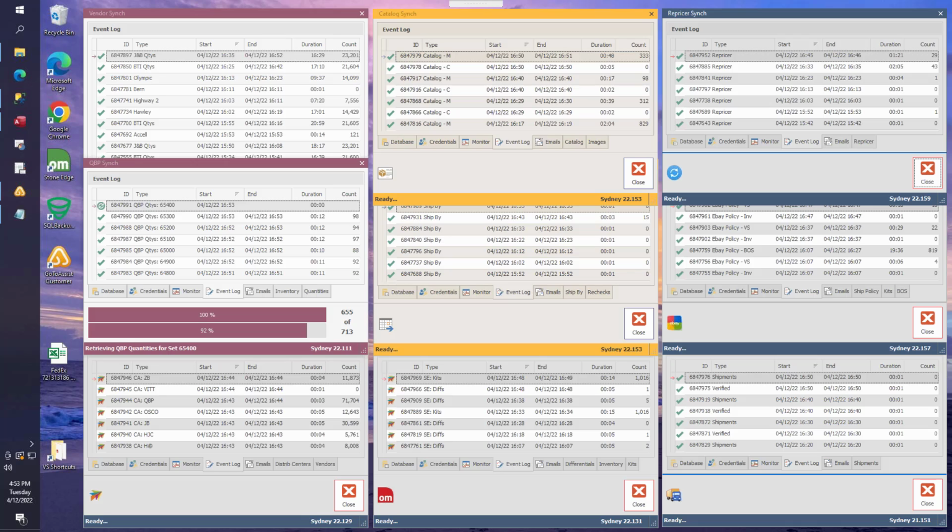Let's take a look at the screen. You'll see that there's a variety of applications running. It's divided up into three different separate categories. The red applications are data that we are retrieving from vendors and suppliers. The yellow applications are data that we're retrieving from Channel Advisor. The blue applications are processes and data that we're sending to Channel Advisor.